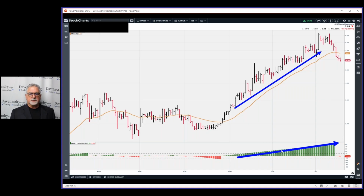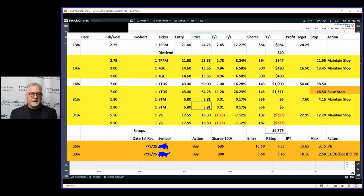So nice uptrend. You can just eyeball it, you can take a look at it and see, or you can look at the Landry light and notice it comes down to 0 when it intersects the moving average. That's a Landry light pullback. The other thing too is notice that this is a very persistent move higher. Persistency mathematically is equivalent to linear regression, but I just like to draw a line through as many bars as possible and often just eyeball it.